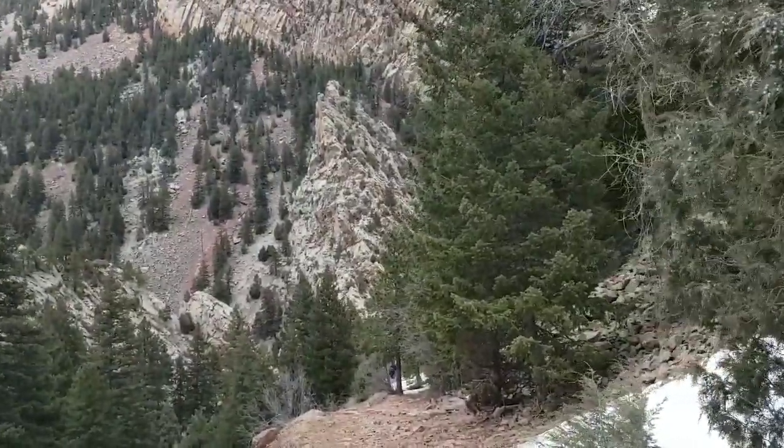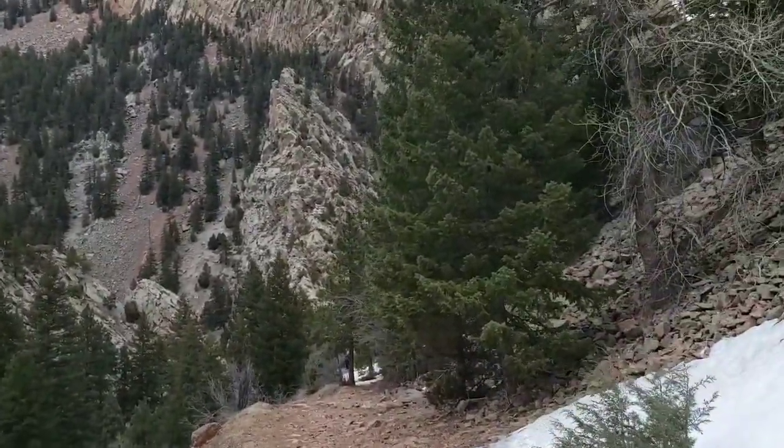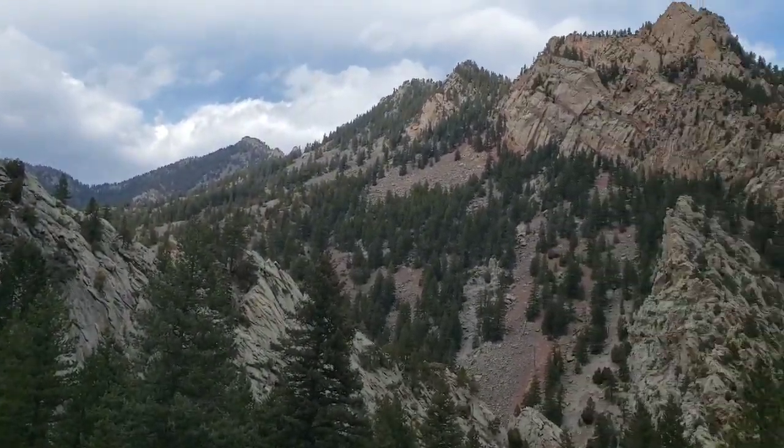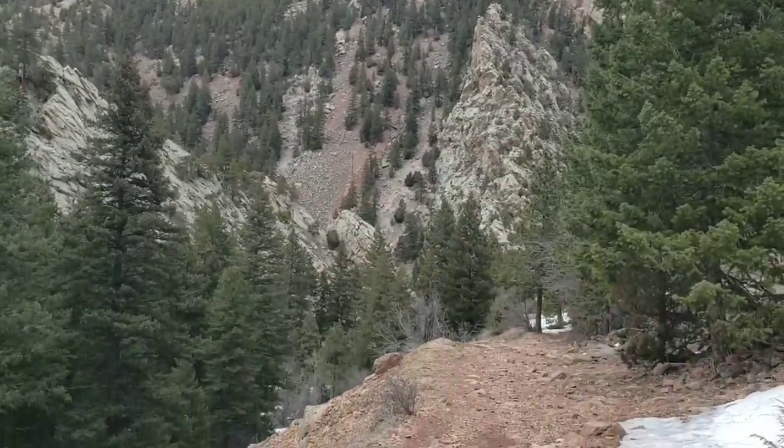Alright, so I'm almost back down to the trailhead, getting pretty close. Just soaking in the views of Eldorado Canyon. Very beautiful place.